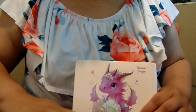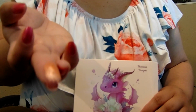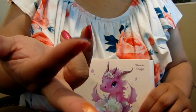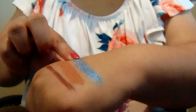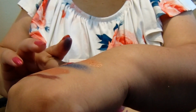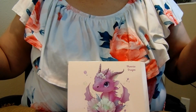But let me swatch these two in the middle. I really liked these two because I have difficulty finding light pinks like this, and it is so pretty. So we have that blue, which is a duochrome, like it shifts. We're going to put these over here. It shifts from a deeper blue to a kind of greeny, lighter aquamarine. I think that's really pretty. This one's a little bit chunkier, but I'm willing to work with it because it is a pink that I think worked really well on my eyes and it looked pretty. So I'm willing to work with that and overcome that.